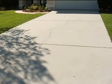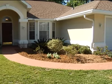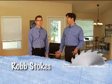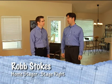Some other ideas to add curb appeal: we've gone ahead and pressure washed the driveway, we've added mulch and some annuals, and we've changed that door from that dreary white to a nice warm red to draw your eye up. Now we're going to go inside and meet Rob Stokes with Stage Right. Rob has staged the home and got it ready for showings. Rob, the house looks amazing. Can you tell me what you've done?